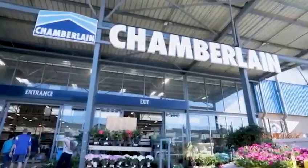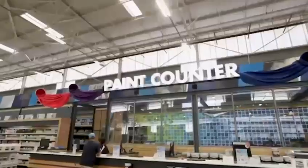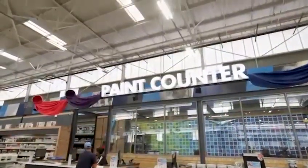Store opened in 2017, towards the end. I think it was October or November of 2017. It was the 8th store of the Chamberlain franchise that's opened up.